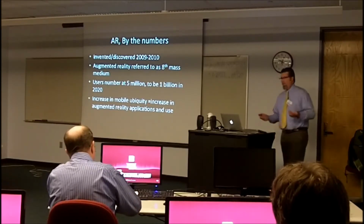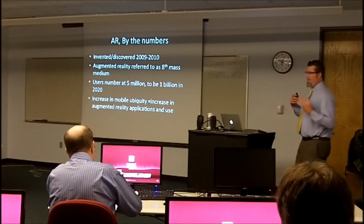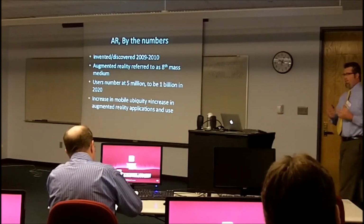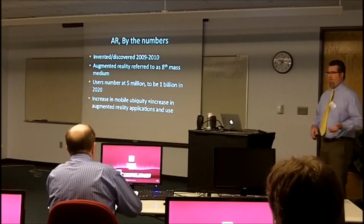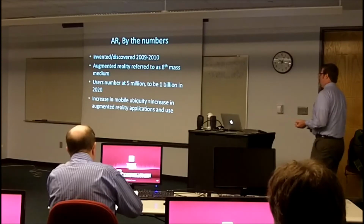So why is this happening? Increased mobility, increased smartphone usage, increased mobile media usage will increase the usage of augmented reality. So there's a distinct connection between those two technologies.